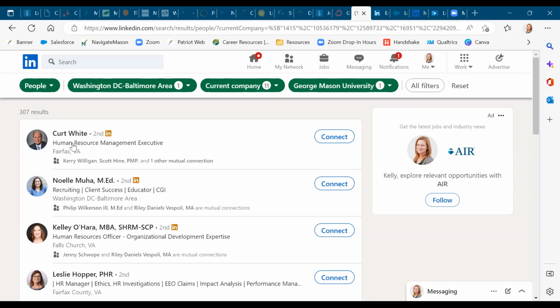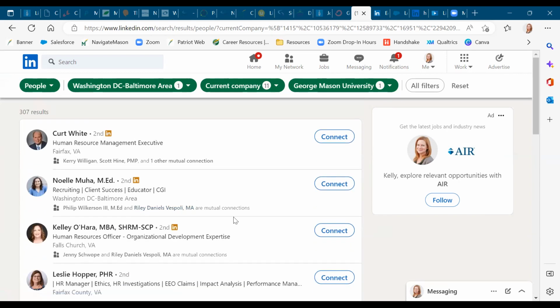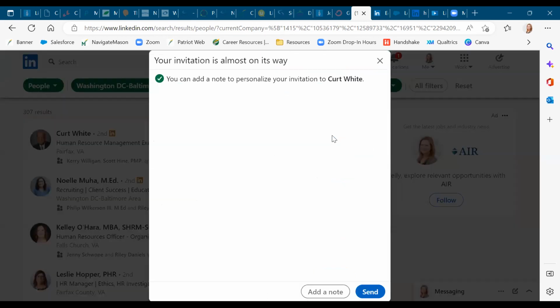So don't just reach out to the HR people in recruiting, although that is also helpful. You can reach out to anybody. So you want to be a business analyst? Here's somebody who's a business analyst there. And we went over some of that verbiage on how to reach out. There's a couple different ways you can do it. So if I wanted to become besties with Kurt, I might click connect, and then I want to add a note.